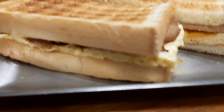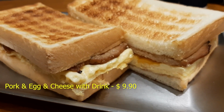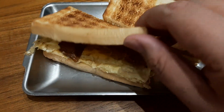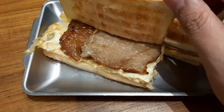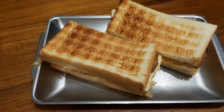By the way, this is their pork, egg and cheese. Yes, this bread here, I must give them props for nicely toasting the bread. The bread is toasted nicely, and then you have a very thin piece of pork there. But what the highlight of this sandwich is, is the egg and cheese. Somehow the combination goes well together. The egg has nice eggy flavor, the cheese highlights that flavor, and when you eat it together, it is good.